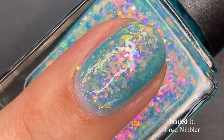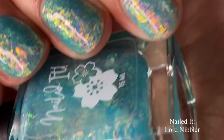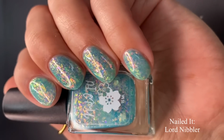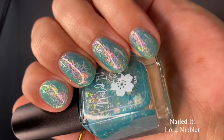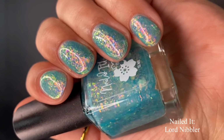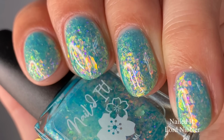This is jam-packed with all those beautiful flakies. Oh my goodness. I don't even like baby blue sort of shades, but because of all of these gorgeous flakies in here, I'm obsessed. You see pink, you see purple, orange, yellow, gold. It is stunning. Nailed It and their flaky polishes are so beautiful. If you haven't tried Nailed It, this is your sign to give this one a shot if you are a fan of this shade. Pictured are 3 coats of Nailed It Lord Nibbler with a glossy top coat.